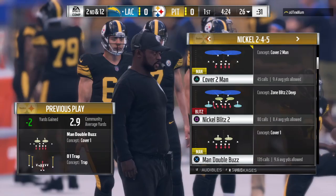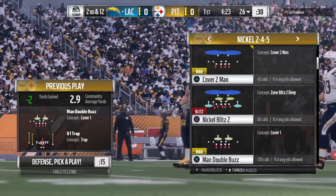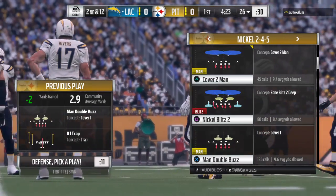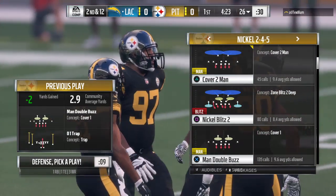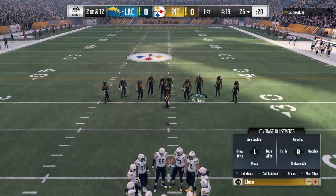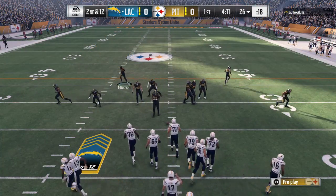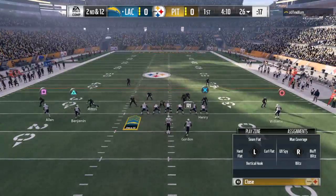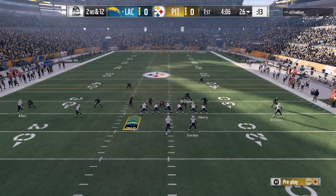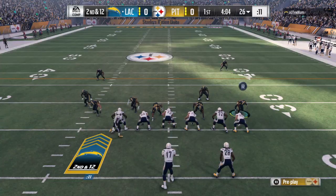Ability to take on blocks, hold the point of attack, and get upfield serves him very, very well. What a nice play there. Yeah, he can take on blocks because he's built like a block. Looking to jam the receivers at the line here. Press coverage, look defensively. The slot man in motion right.